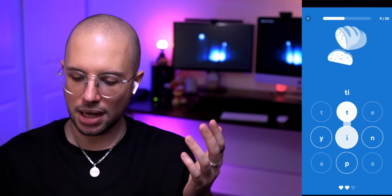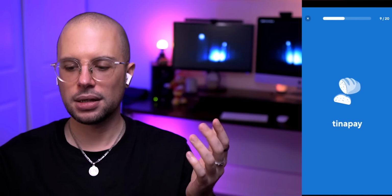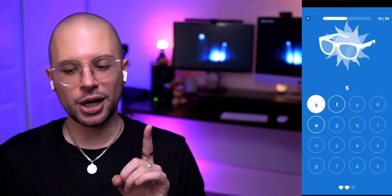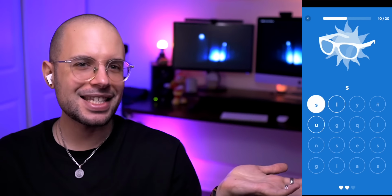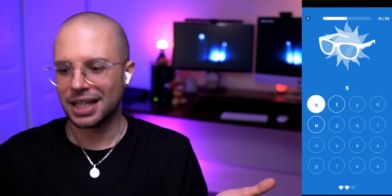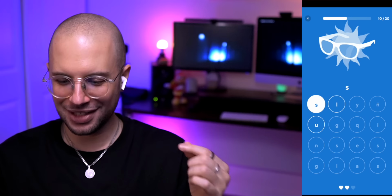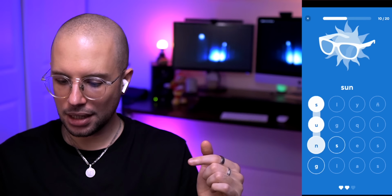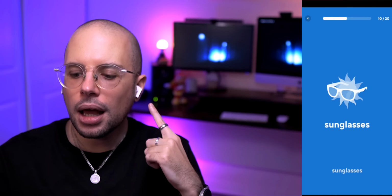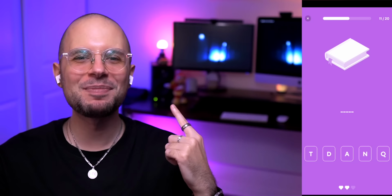T-I-N-A-P-A-Y. Tinapay. Woo! See, here, look, this one is sunglasses. So, sunglasses, you know, in English, but Tagalog sometimes is English with an accent, okay? So, you'll see, sun, glasses. Sunglasses, with the Filipino accent.